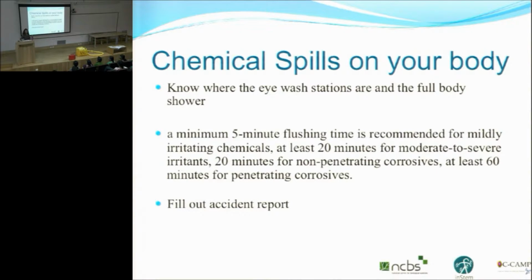You probably won't know how long you need to flush yourself if you spill a chemical. Now we refer back to the MSDS that I talked about. This will tell you how long you're flushing, 5 minutes up to an hour. It depends on how risky the chemical is that you've put on your skin and or eyes.